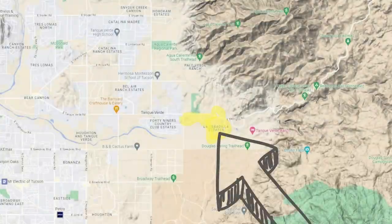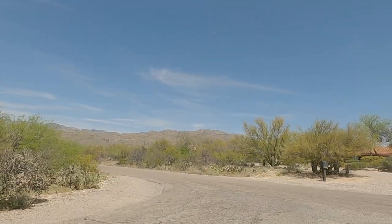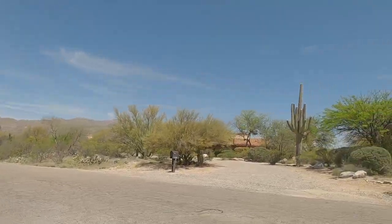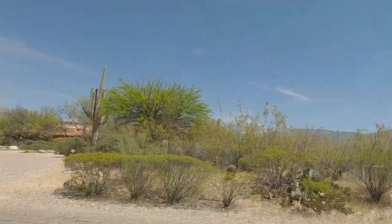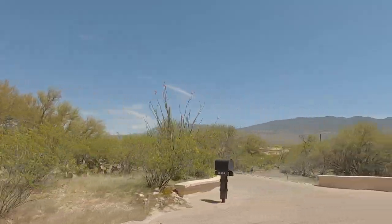It's located east of 49ers Country Club, which we talked about earlier. It's kind of where Tanque Verde Road turns into Reddington Road. It's close to the Rincon Mountains and Reddington Pass and the Tanque Verde Falls. The views there are very beautiful because you're so close to the mountains.